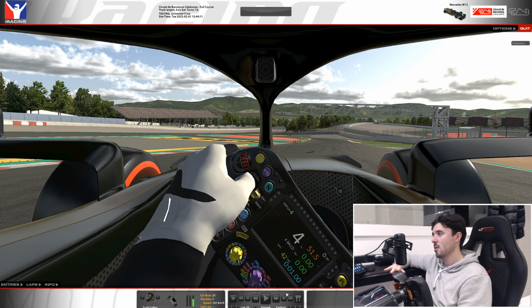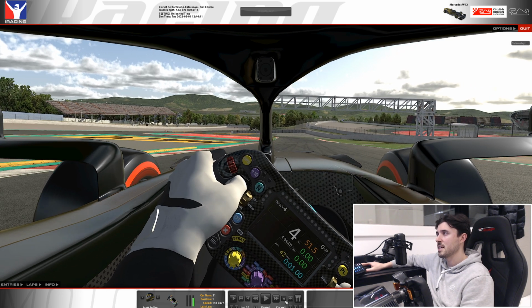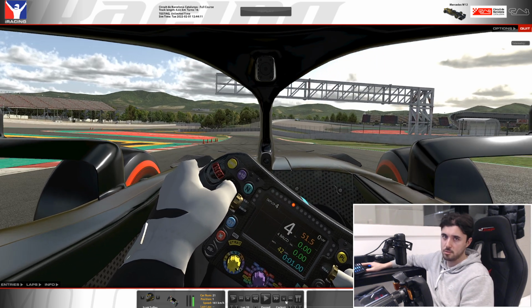It's just all about getting through this last sector easy. Qualifying is where you want to push the limits, of course, but throughout a race, the only corner that really matters is the last chicane here, or the exit of the chicane. That's the only corner that matters. The rest of it is just about getting through safely and just getting your angles right.